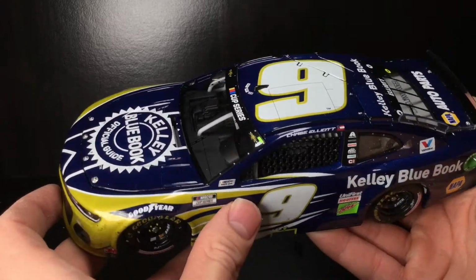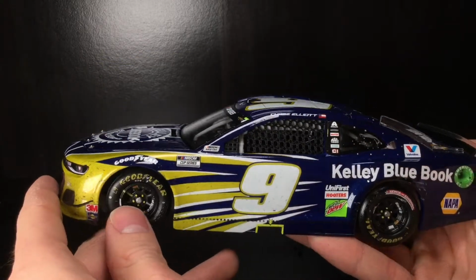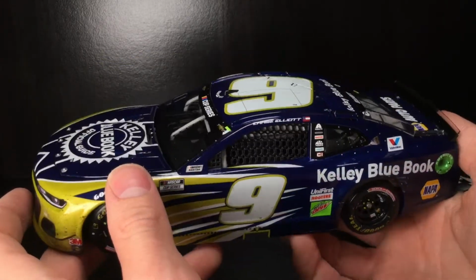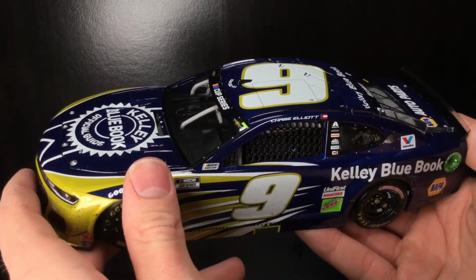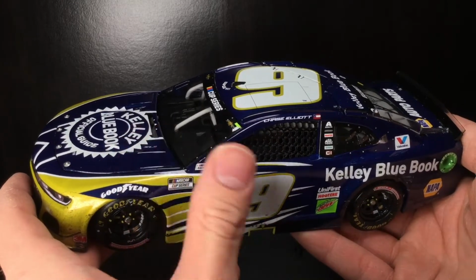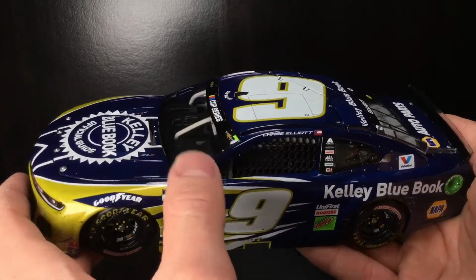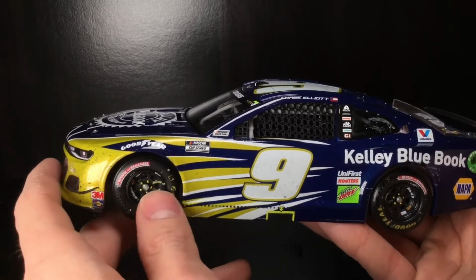Now, it might be a little bit harder to see because the color is a little bit darker, the blue or whatnot, but I gotta say, man, what a fantastic paint scheme. And now Chase Elliott's officially won in Sun Energy 1. He won with the Little Caesars, he won with Mountain Dew, he's won with Kelly Blue Book, and obviously he's won a boatload with the Napa Camaro. Yeah, that was a poor rhyme there.